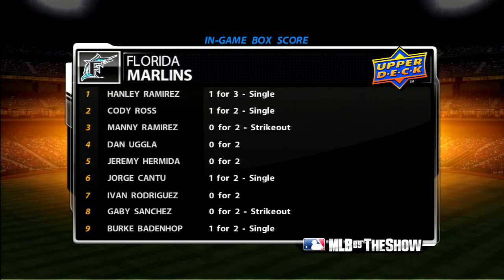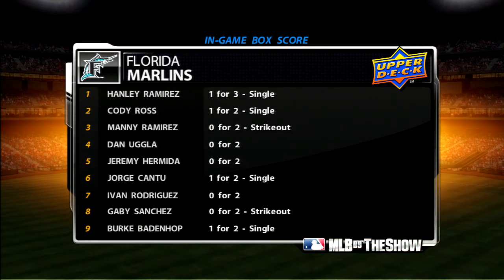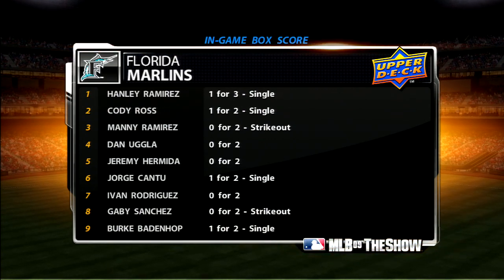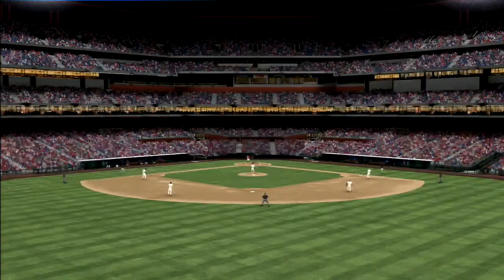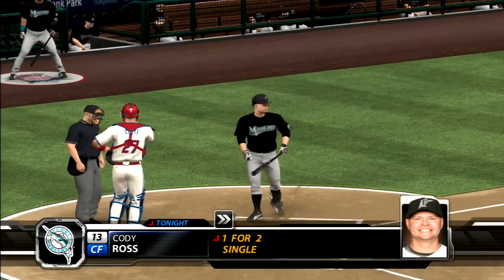And before the Marlins take their turn here in the sixth inning, let's take a moment to check their in-game box score through five innings. It's presented by Upper Deck. Cody Ross will step in, 1-for-2 in the ballgame.